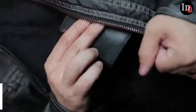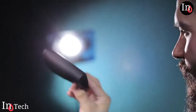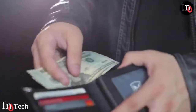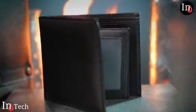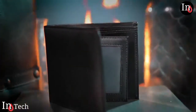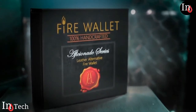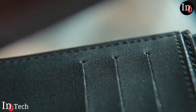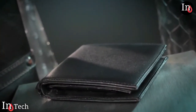Number 7. These are the new firewallets by Murphy's Magic. Take your pick: the Professional or the Aficionado series. The Professional series of firewallets is 100% handcrafted by skilled leather artisans, to ensure that you receive a beautiful, high-quality, high-end product.